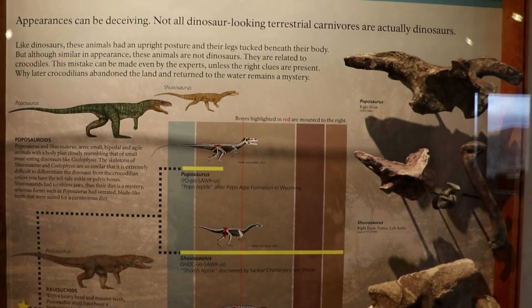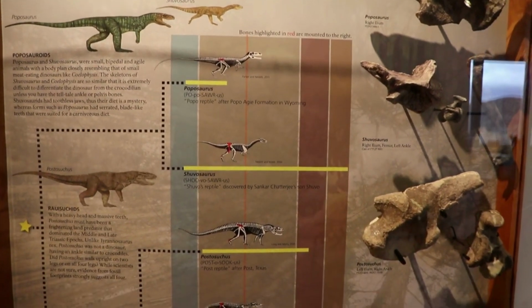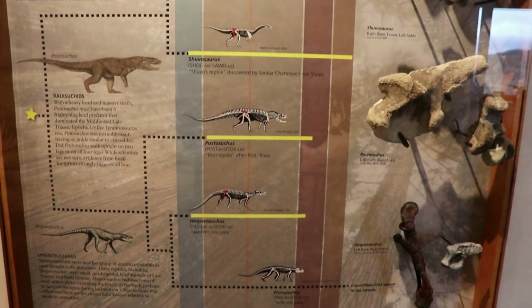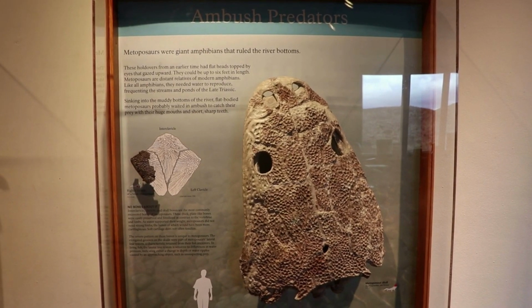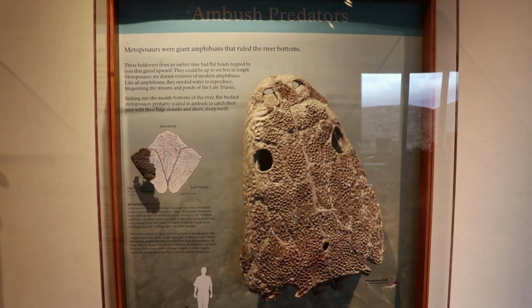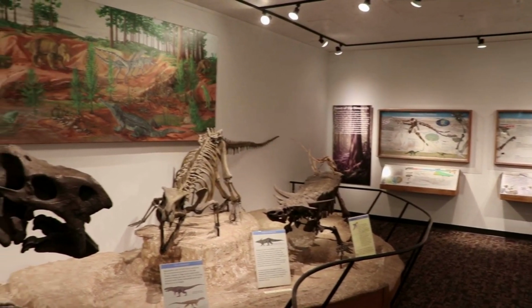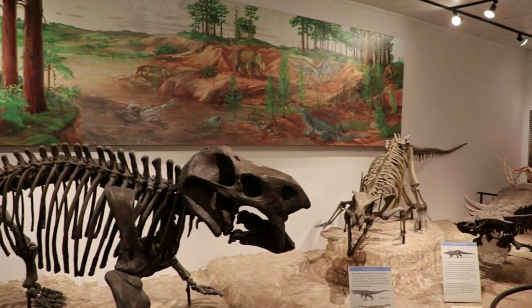There were also dinosaur imposters. They may have had a dinosaur-like appearance based on their posture and tucked legs, but they were more crocodilian. There's a Metoposaurus skull. They ruled the river bottoms by sinking into the mud, then ambushing their prey with that giant mouth. Alright, here are some more skeletons of the extinct creatures of Petrified Forest.